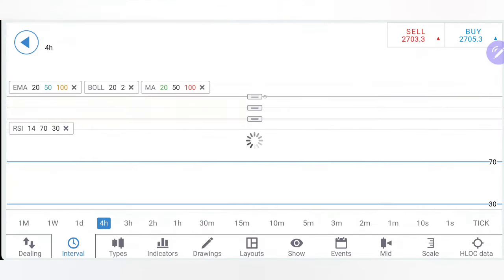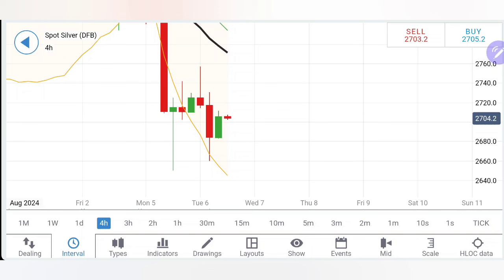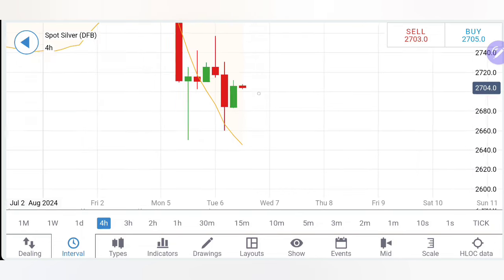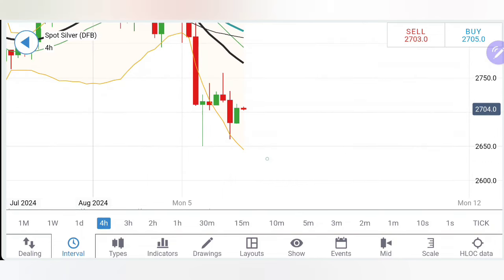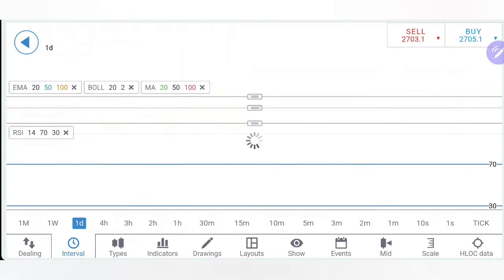RSI oversold coming to 4 hour. So looking at this, it appears that we may see a bounce back. Thus, I am keeping the selling entry a little far below. And in fact, even if it breaks 2680 levels, do not treat this as bearish till 2660, 2650 zone. Only bearishness in silver is if you see it trading below 2650. Stochastic rising, MACD is bearish, and RSI is flat at bottom.